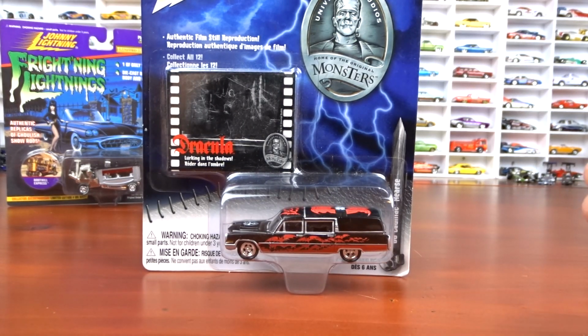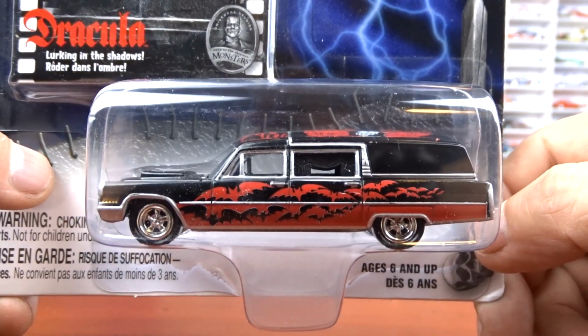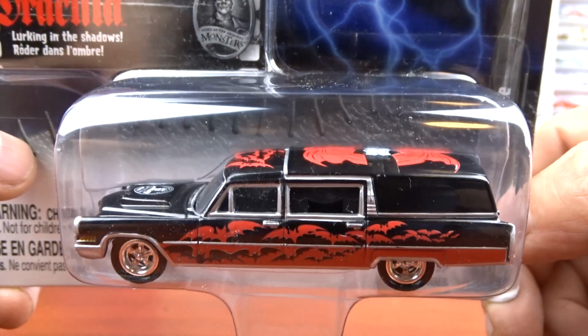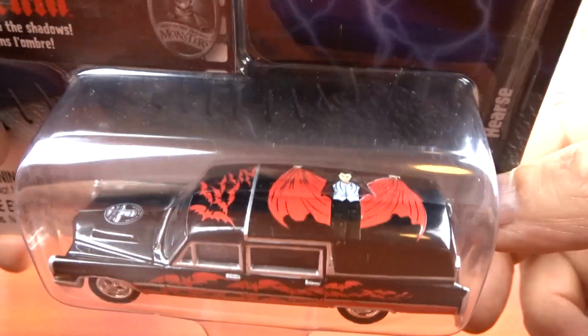And this older Johnny Lightning again, I picked it up because it is a Hearst. And this is a 1966 Cadillac Hearst. And it's Dracula. And it's got bats all over the side there. It's got black interior, of course. And it's got Dracula on the roof. Pretty cool.